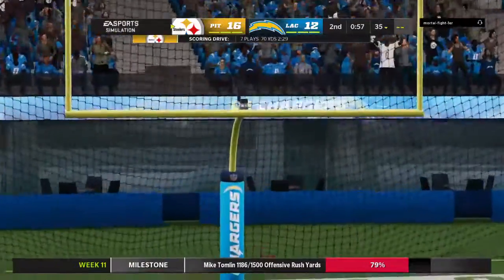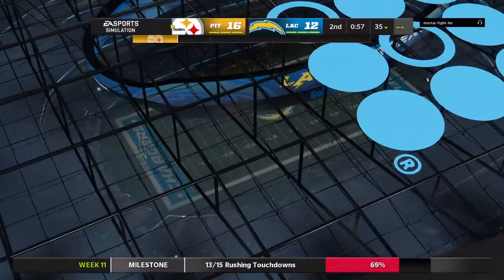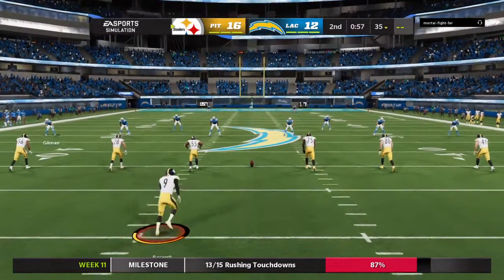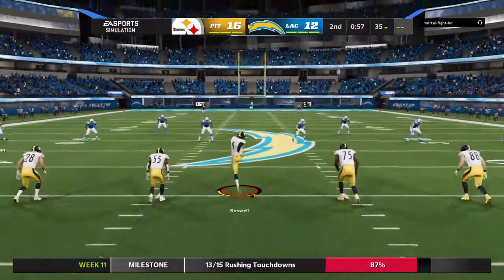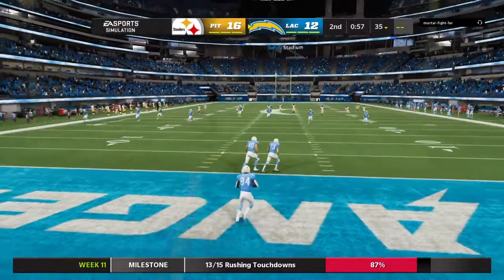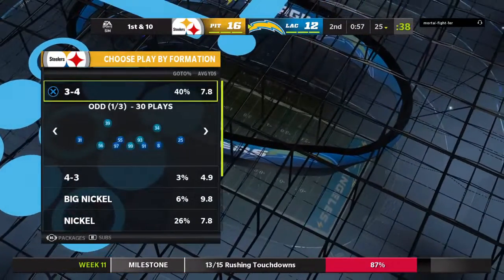This time, the extra point up and good. And that will make this a 4-point game. Boswell now to kick it away after the touchdown. And no return on this one as the fair catch is signaled for and taken.